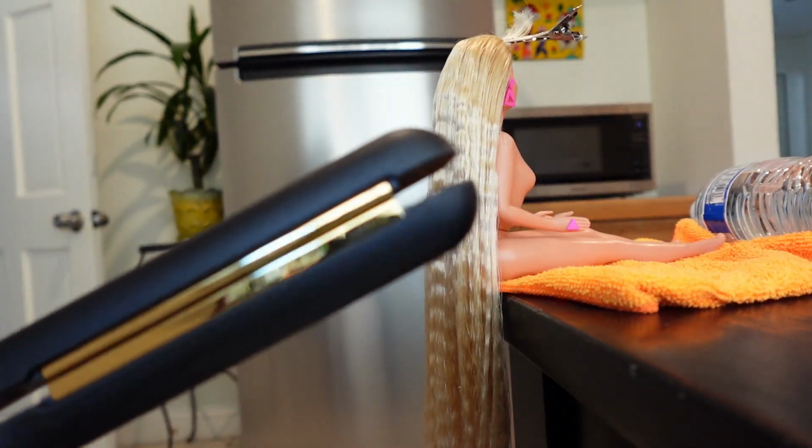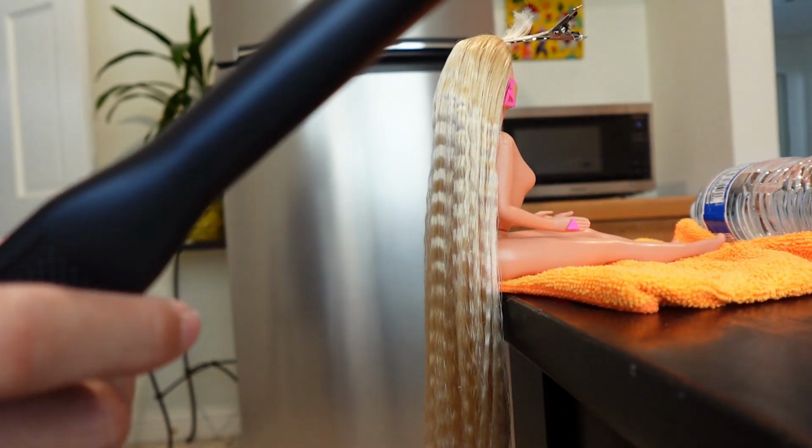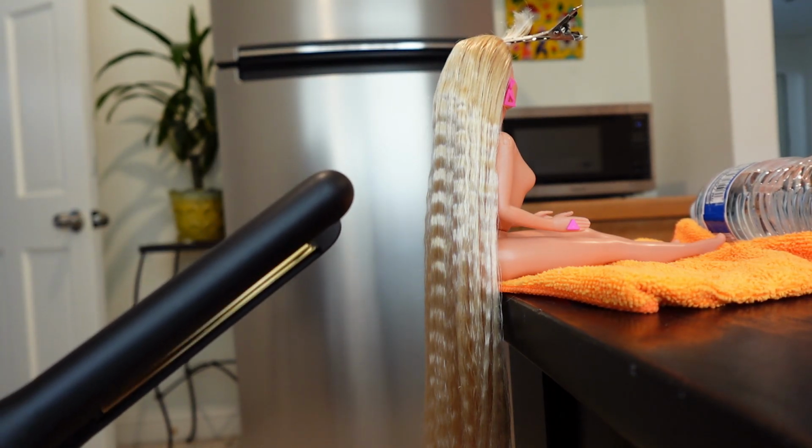Okay, so the lowest setting on this pencil crimper is 300 degrees Fahrenheit. So I'm just gonna make sure the hair is nice and damp before I use this.